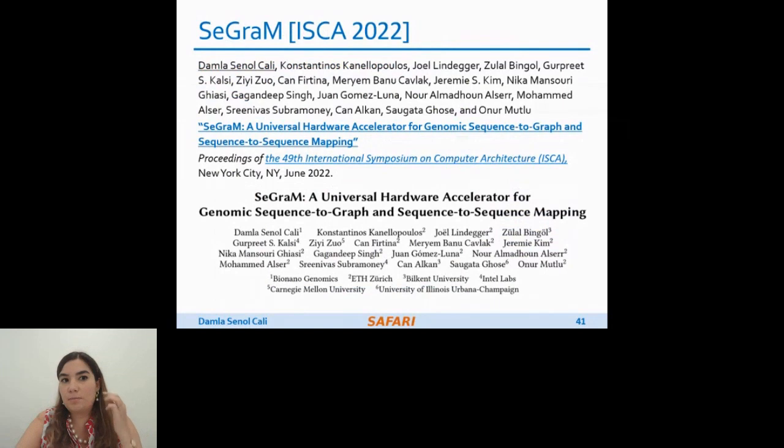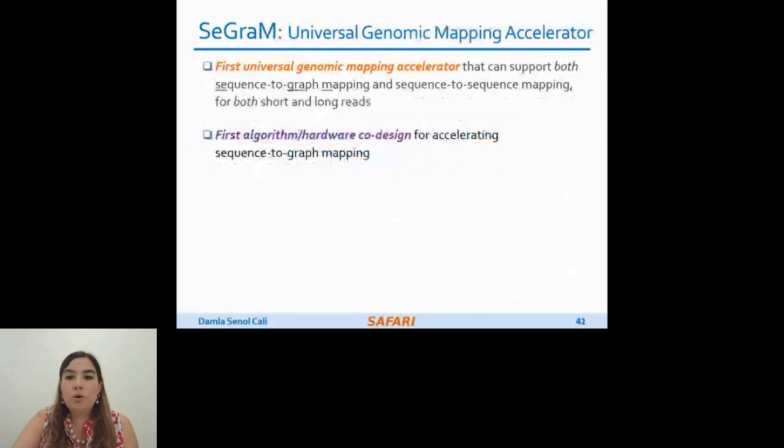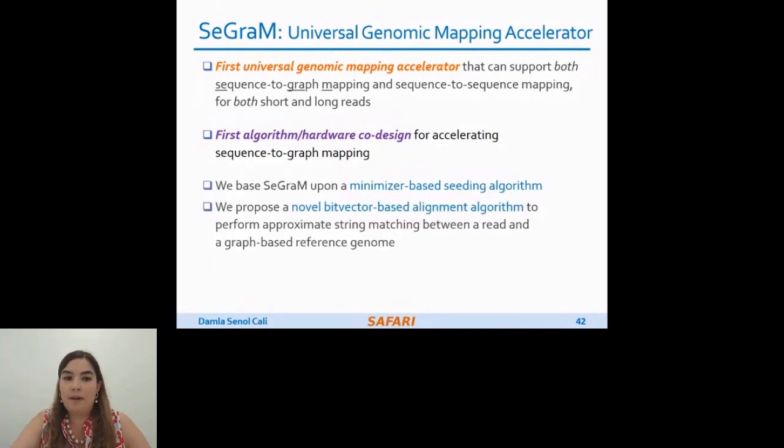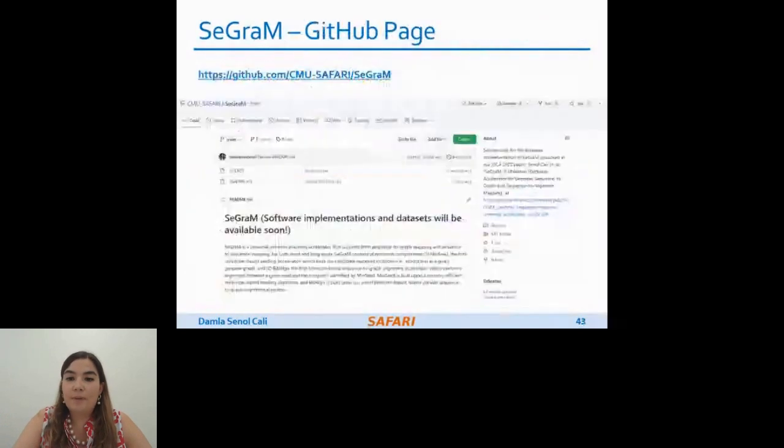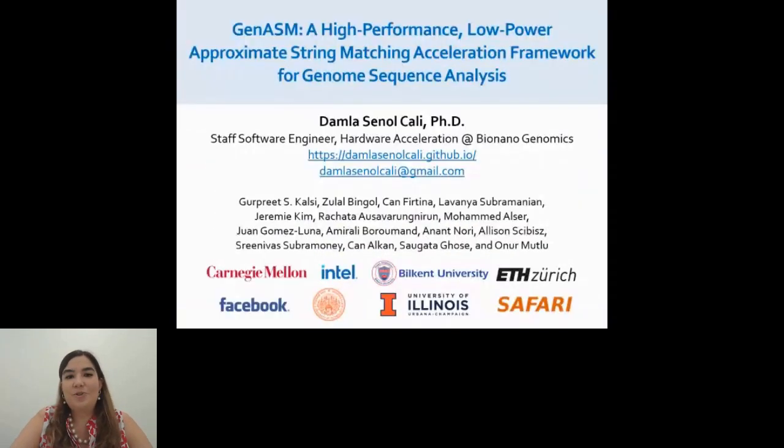And before I finish my talk, I also want to mention one of our more recent papers, SeGraM, which is published at ISCA this year. And in SeGraM, we build upon GenASM to provide the first universal genomic mapping accelerator that can support both sequence-to-graph mapping and sequence-to-sequence mapping. And in SeGraM, for the seeding part, we have a minimizer-based seeding algorithm, and we also develop a novel bitvector-based sequence-to-graph alignment algorithm, and we co-design efficient hardware accelerators for both algorithms. And we will be releasing our software implementation and the datasets we use on our GitHub page soon for SeGraM as well. Thank you so much.